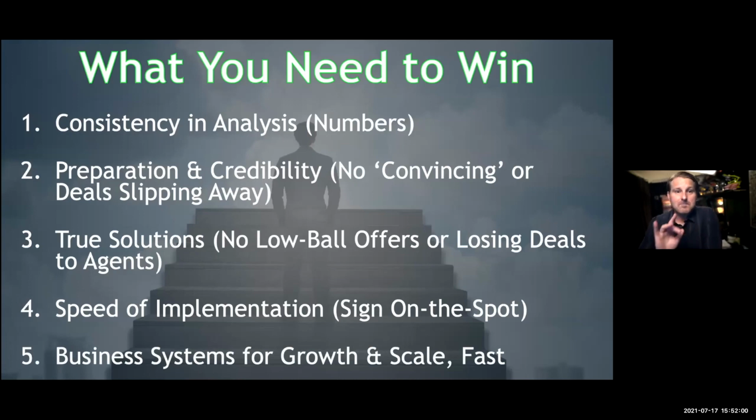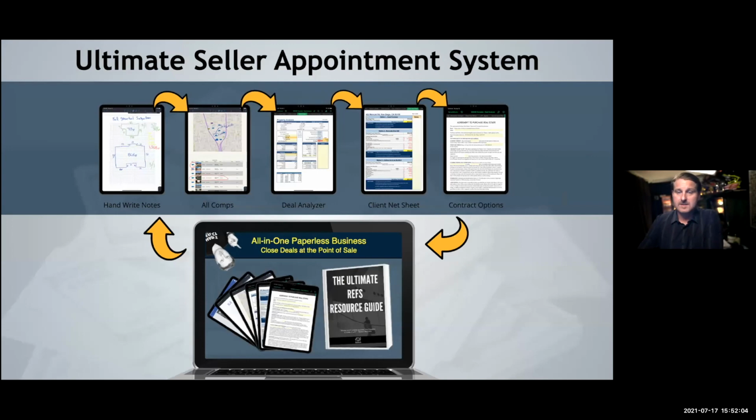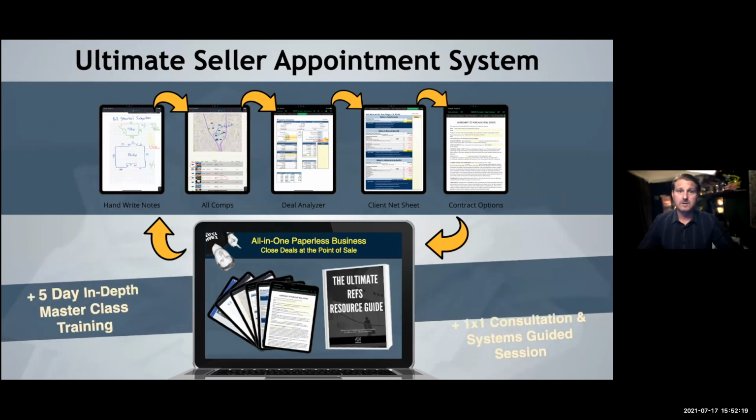Now, you need the business systems to do all of this, growth and scale, all at the same place. So I would encourage everybody on this call, hopefully you've taken some good notes, to do all of these shifts, identify where you're at and get to that next level. I would highly encourage everybody to do so.